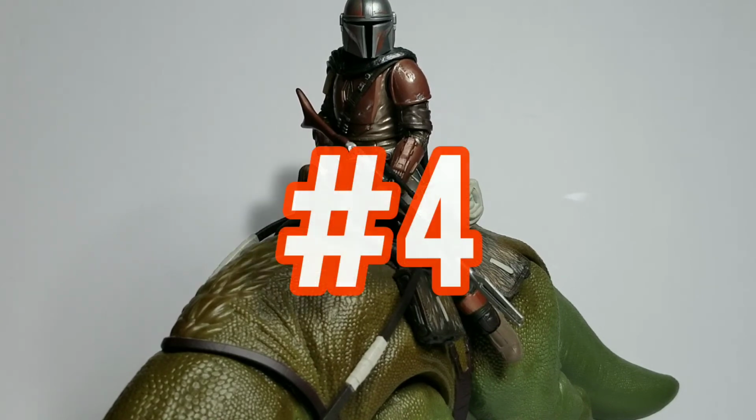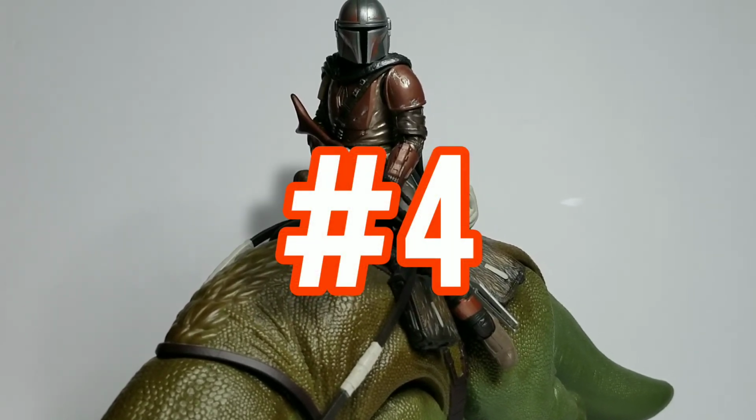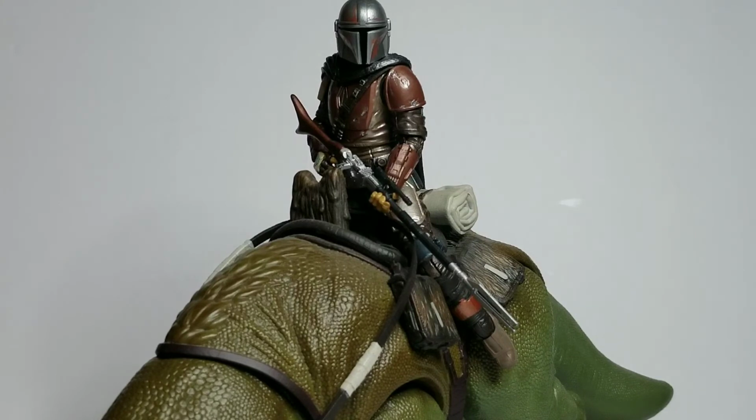And next up on our list, at the number 4 spot, is the Star Wars Black Series Mandalorian figure, carbonized version, because this is the only version I have. So oh my god, this figure is one of my favorite Star Wars Black Series figures, both because of how the figure came out and the show this year. I just absolutely loved it.